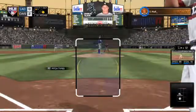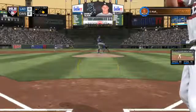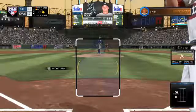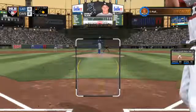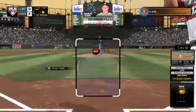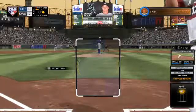Tough slider down low for a strike. Ready with the 0-1. Outside for a ball, 1-1. And the reason he's working away so much here is because he's got that big hole on the right side of the infield to worry about with the first baseman holding the runner on. It's always smart to pitch into the defense you have behind you.